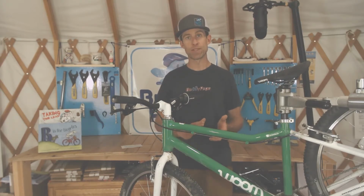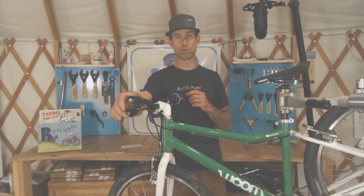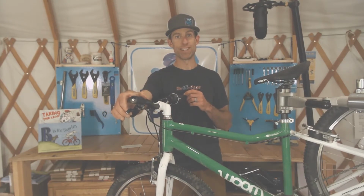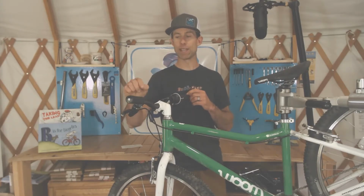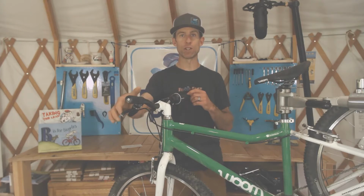Okay, and then third, please, if you do nothing else, adjust the reach adjustment on the brake levers. It's rare that I see this at a bike shop. Have the mechanic take the time to actually screw in the reach adjustment on those brake levers so they come in close to the handlebars.